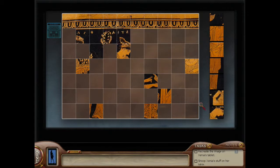That should go there, though. That looked right. Didn't it? There's more than one face! This is your face, isn't it? It's not. Whose face? How many faces are there? I don't know what piece I just picked up.